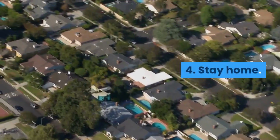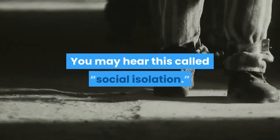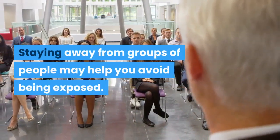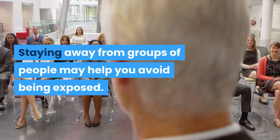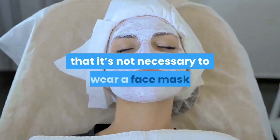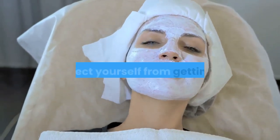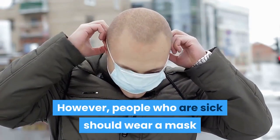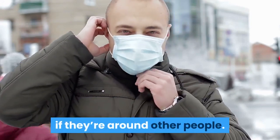4. Stay home. You may hear this called social isolation. Staying away from groups of people may help you avoid being exposed. Right now, experts are suggesting that it's not necessary to wear a face mask to protect yourself from getting sick. However, people who are sick should wear a mask if they're around other people.